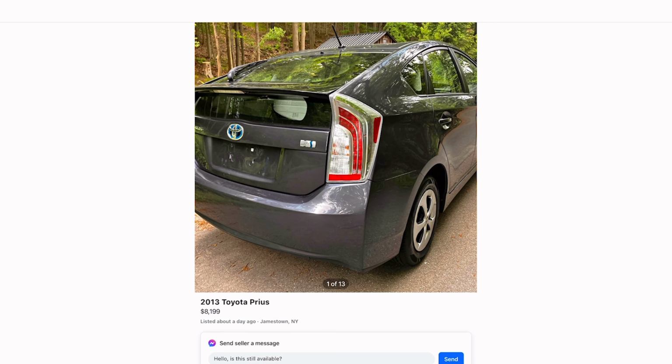Henry? So my first pick that I got is a Toyota Prius. One of the things I liked about this was it looked like the person took the photos in their driveway. It's located right here in Jamestown. They're asking pretty much $8,200 for it. It is a little bit higher mileage, 158,000 miles.